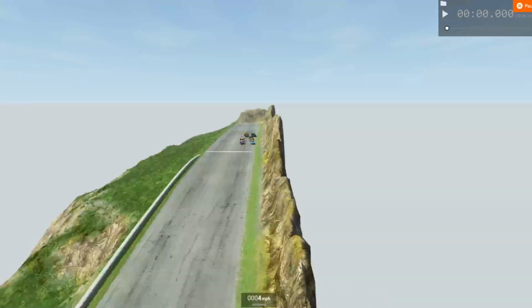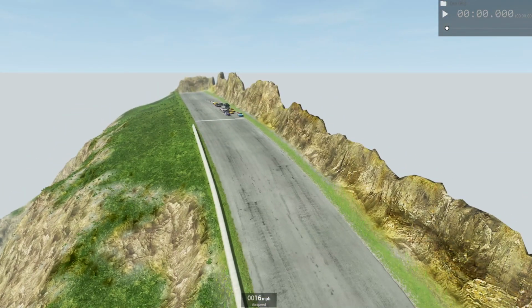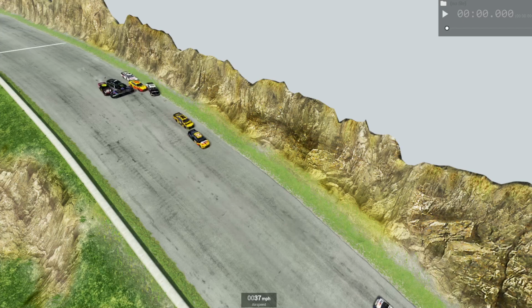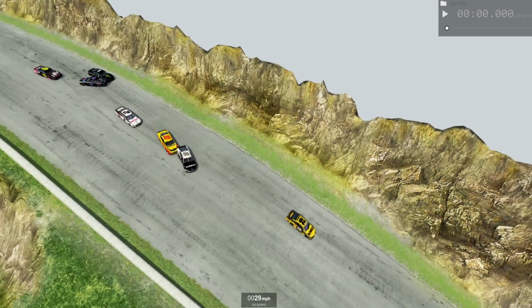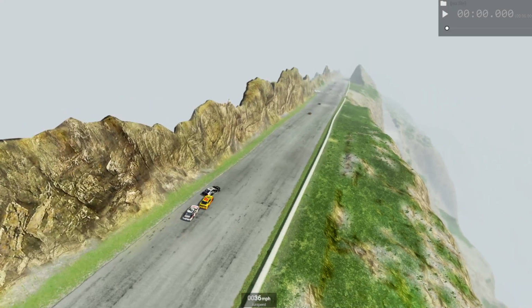Let's get it underway here. Let's go. Oh, wow. Outside lane did not get a good start right there. Bubba Wallace out to the front. There's a 3-car pileup with the 4, the 1, and the 48. Oh, wow. The 10 and the 22 are hooked.